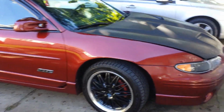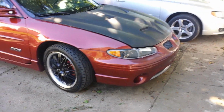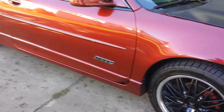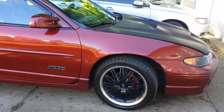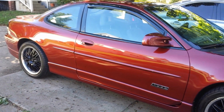Alright guys, might as well give you the quick walk around tour of the Grand Prix, how it's sitting now. It's been, well, over a year now. And of course I couldn't leave it stock. I'm actually really liking the car because of how much availability there is for parts to go faster and just general parts for it. It's a nice break from the AMC, I guess, just to be able to go and grab some fast parts.